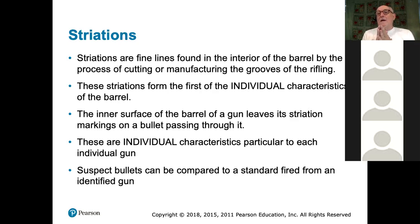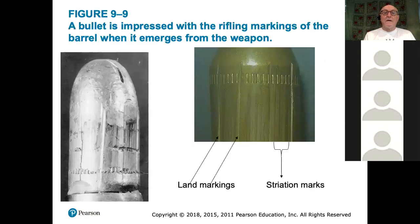The standard way of trying to link a suspect bullet to a gun is that, first of all, obviously, we have to have a gun that is suspect. We have a suspect bullet and we have the suspect gun. Now, how do we tie the two together? A ballistics expert will, under controlled conditions, fire a test bullet through the gun. We can then compare the test bullet to our suspect bullet and see if the striations on the bullets are the same. So here is some illustration of what we're talking about.